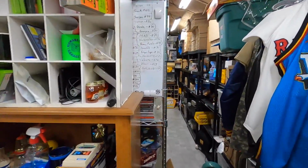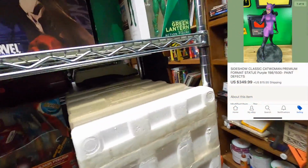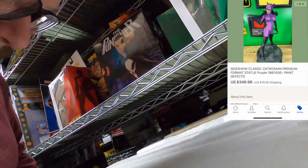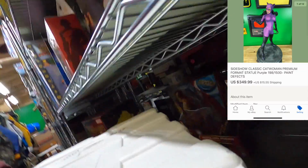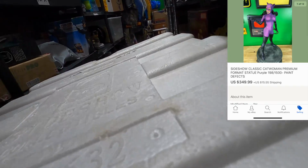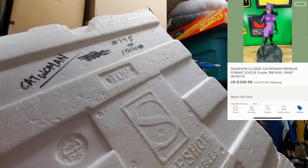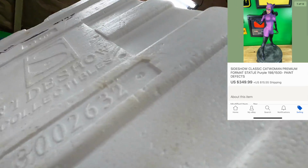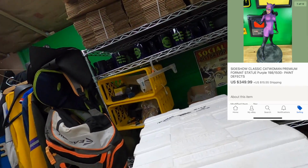All right, another statue to pull. This big one right here from Sarah's shelf. This is a Catwoman, 198 of 1500. And this one had a more meaningful defect, or more meaningful defects with it. Unfortunately, it had a lot of paint problems.